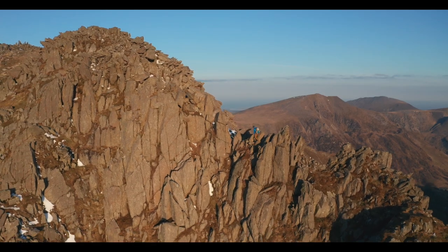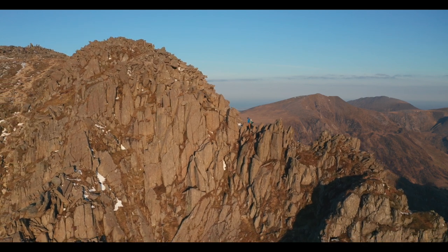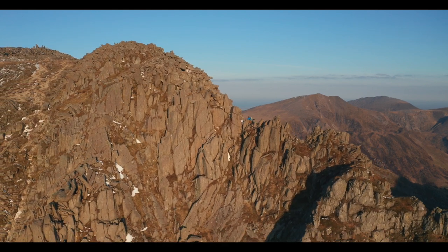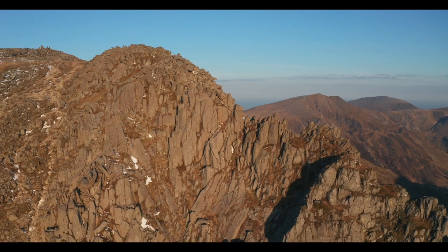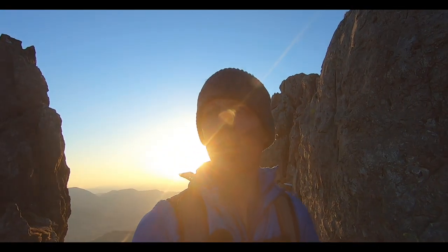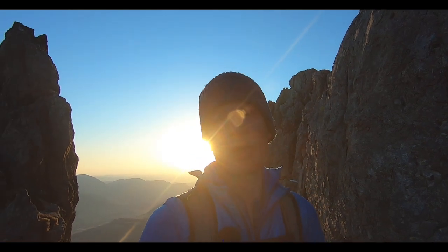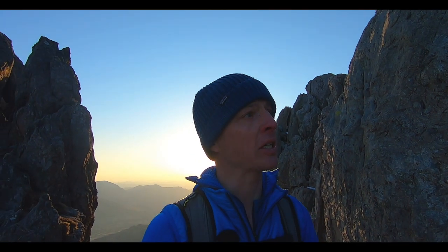Once you get into grade 2 and 3, it's perhaps more common for people to use a rope for protection, but again, there's no rules, there's nobody at the entrance checking you, and there's nobody up here keeping an eye on you. And I think that's one of the beauties of the mountains really. It's one of the last bastions where we can go out and be self-reliant and make mistakes and learn from them, and to me that's the ultimate freedom really.